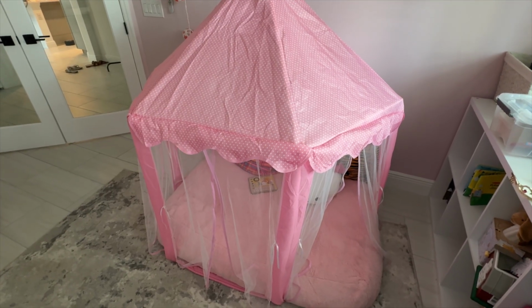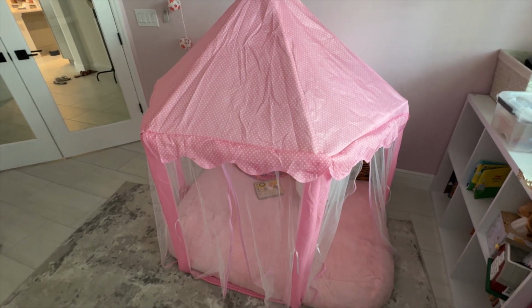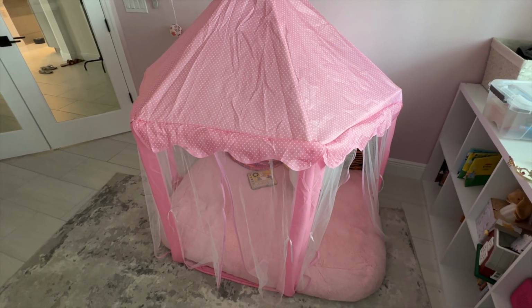She lays in this all the time. A lot of times she will just independently go in there and read her books on her own. This does take up a lot of space, but it's totally worth it.